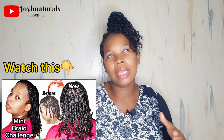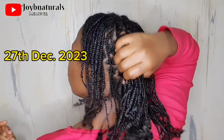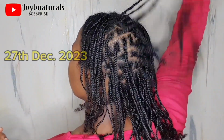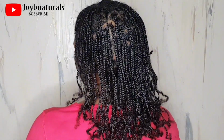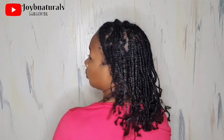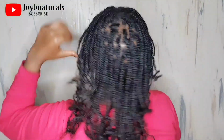I started this 3 months hair growth challenge towards the end of December 2023. I think the last week of December or so, and it's been such an amazing journey. So I'm going to be sharing with you guys the things that I've done in these past 12 weeks while I moisturize my hair, because I'm not ready to take this down.